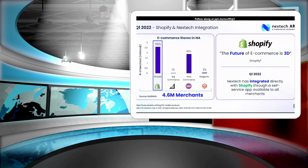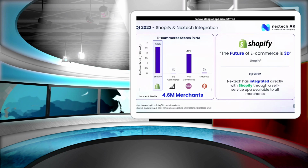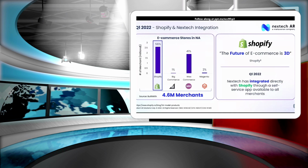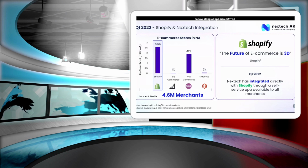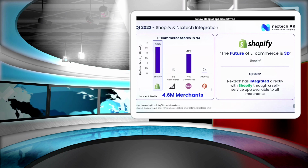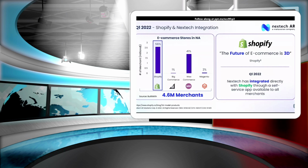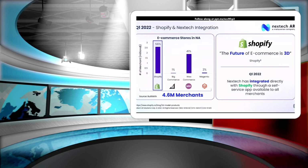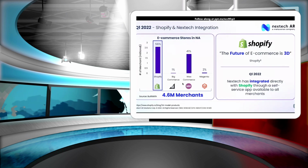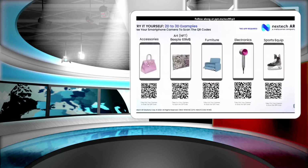That means if you're a Shopify merchant, you, with one click, can activate Nextech's 3D model making, and you essentially pay Shopify and Shopify pays us. So you stay within the Shopify ecosystem. It's frictionless, it's seamless, it's essentially one-click integration. It really does make this a no-brainer if you're a Shopify merchant. Previously, the integration was quite complex and time-consuming, but currently, as of today, it's literally one click.